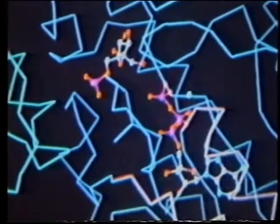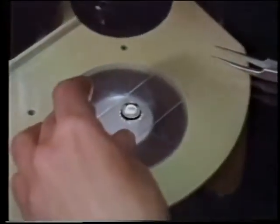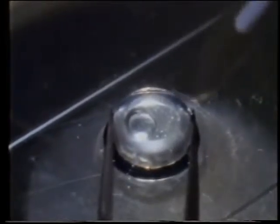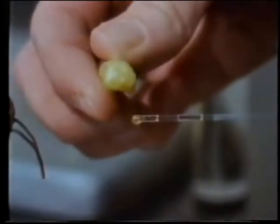But how does one actually get the data and use it to construct such models? The starting point is to take the solution of purified PFK and grow a crystal from it. But getting the crystal can be quite complicated. Here, the crystals have been grown in a vessel sealed with a fine membrane. Once they've reached a suitable size, one of them is selected for X-ray crystallographic measurement. The crystal is drawn up into a fine tube with a little liquid to keep it moist. The ends of the tube are then sealed with wax, and it's ready for the X-ray machine.